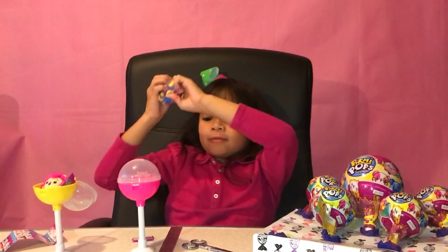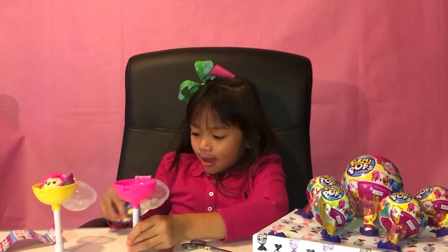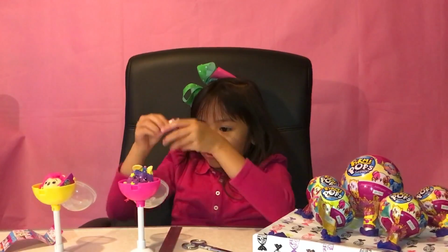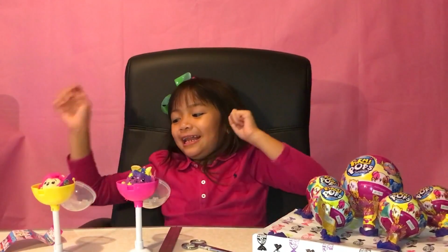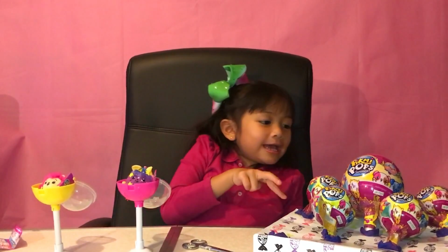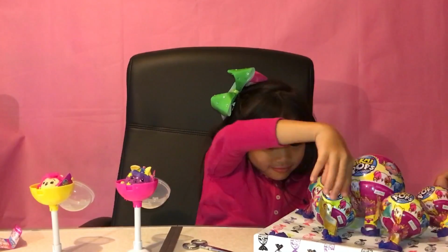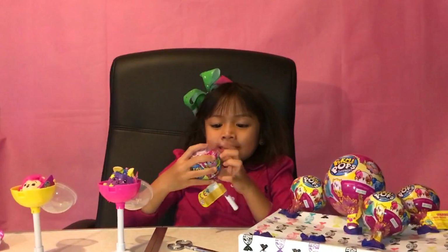So, same thing, I'm going to put him in here carefully. I'm going to put little Squeaks in there with a little envelope like me. Aww, it looks like he's sleeping. Okay, next. Obviously, I'm going to pick. Okay, I got it. Next one.